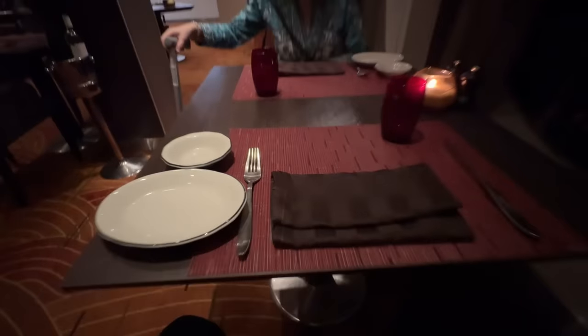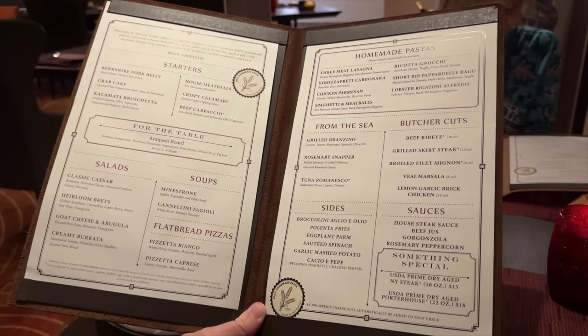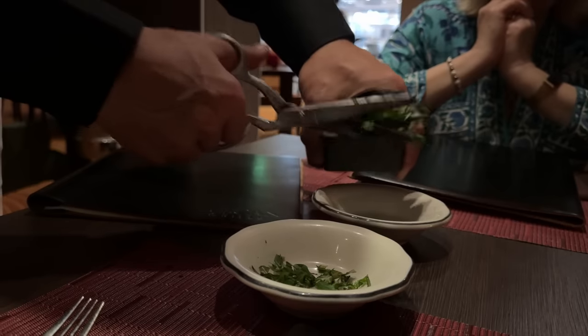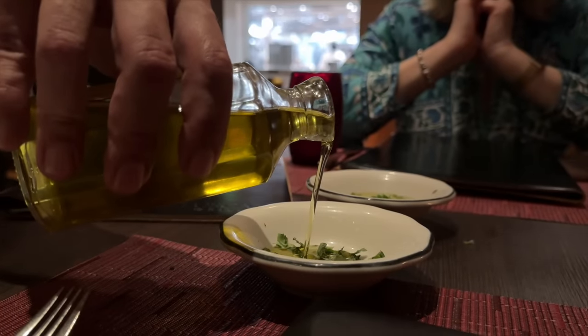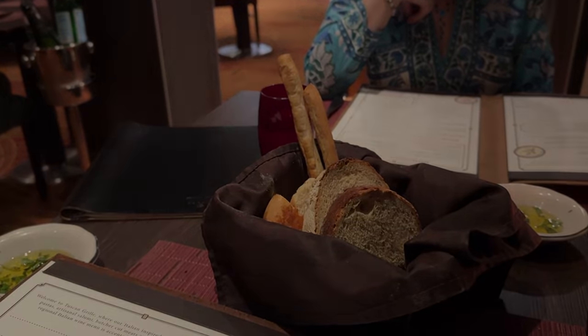We're shown over to a seat by the window and presented with our menus. This does look right up my street, from steaks, pasta and pizza. As we place our order, our waiter chops fresh oregano, which is married with some extra virgin olive oil, the match made in heaven for our recently furnished bread basket.